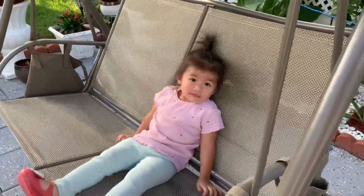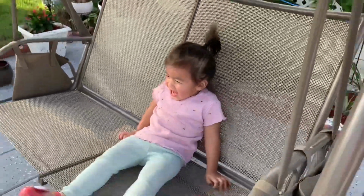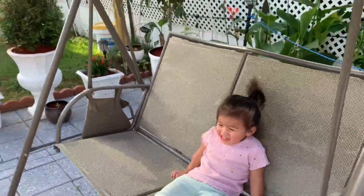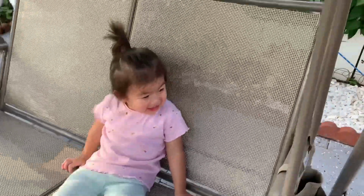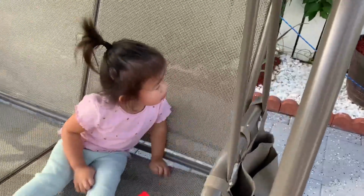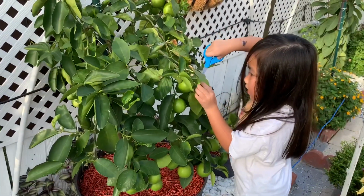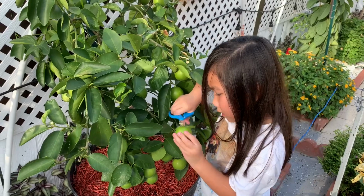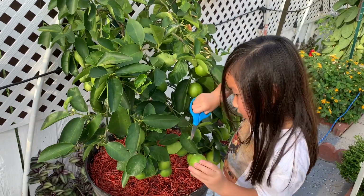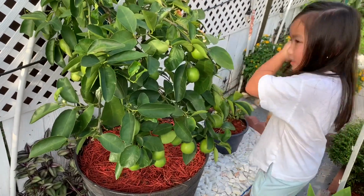Olivia, swing. Hey, swing. Swing, swing. What's that? A bug. Mommy, it's a bug. It's scaring me. Bless you.